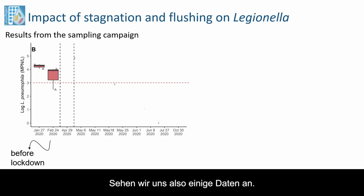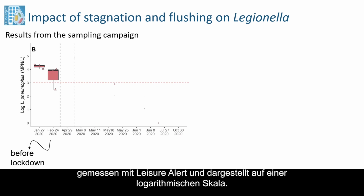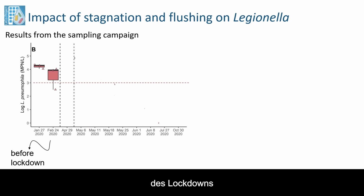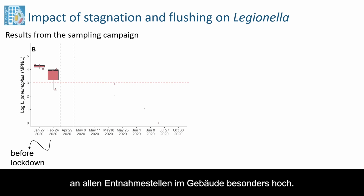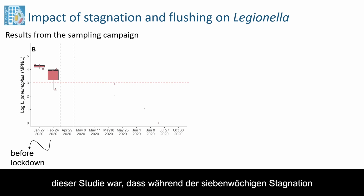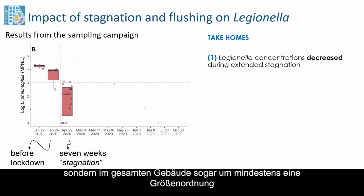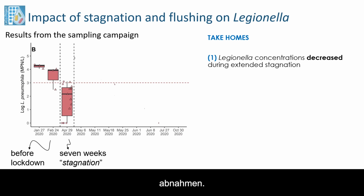So let's look at some data. This figure on the left shows you the Legionella pneumophila concentrations in the building as measured with Legionella and shown on a log scale. And as you can see, even before the pandemic lockdown started, the Legionella concentrations at all taps were already particularly high. Now, the first astounding result from this study was that after 7 weeks of stagnation, Legionella concentrations did not increase, but in fact decreased by at least an order of magnitude throughout the entire building.